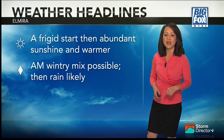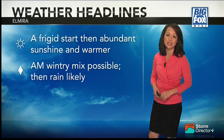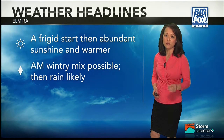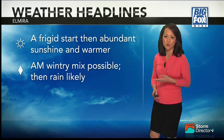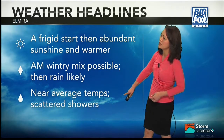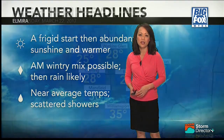As we start off on Friday, temperatures once again will be below freezing, and if any precipitation falls, that could fall as freezing rain and sleet. But then as temperatures warm up, that will change into rain, and then we have more chances of rain for the weekend, but temperatures will be closer to what we normally see for this time of year, with highs back into the 40s.